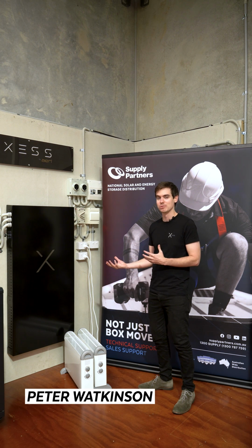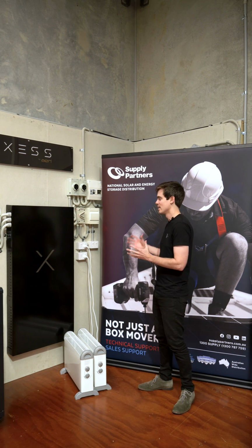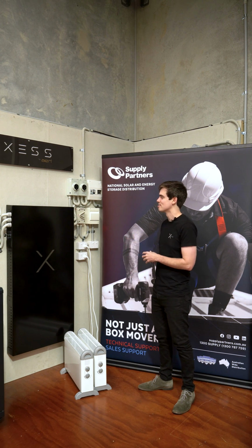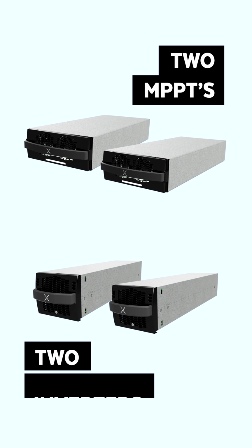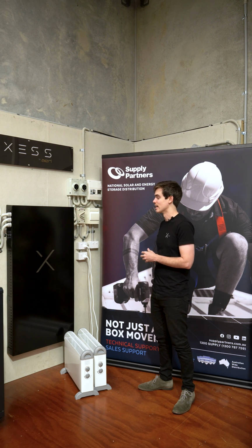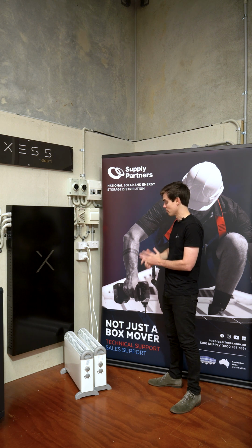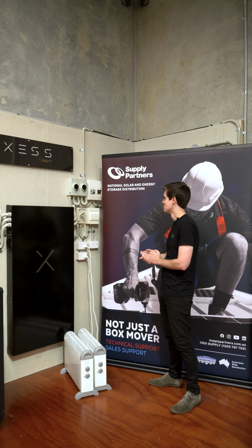Today I'm just going to run through a quick demo on the capabilities of the XS1. We've got the system here installed in a fairly typical installation. We've got two MPPTs, two inverters connected to an array on the roof. We've got the grid feeding in, mimicking a genset. And we've got a nice battery bank of XS ions here as well, powering the whole system. And some nice loads as well, to make sure we can test it out thoroughly.